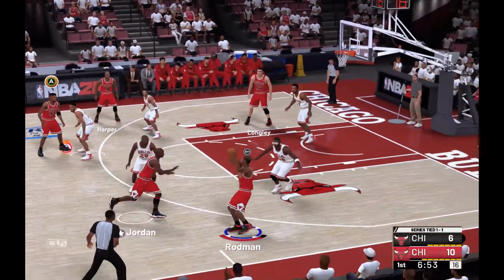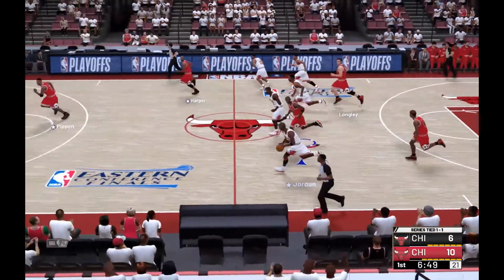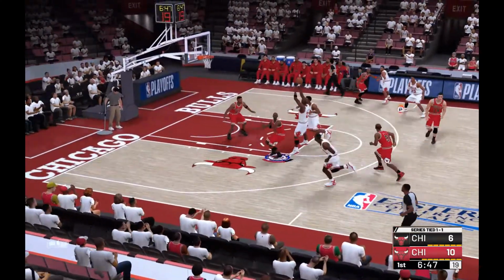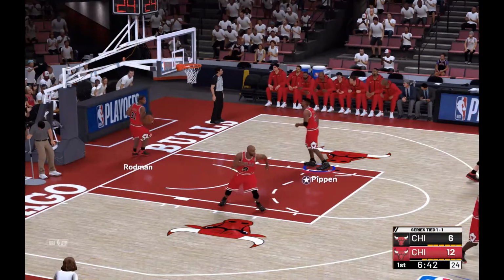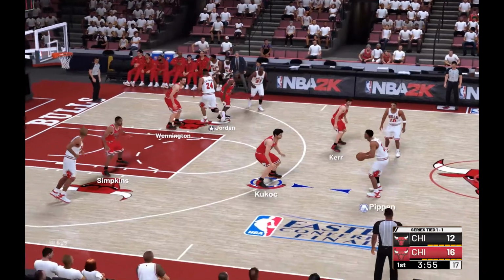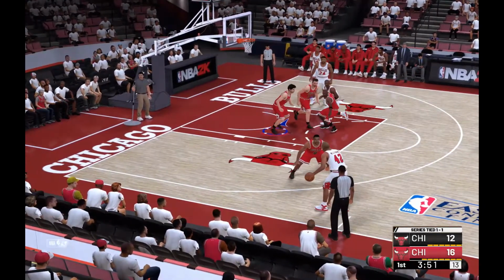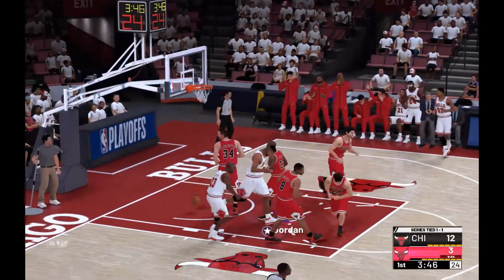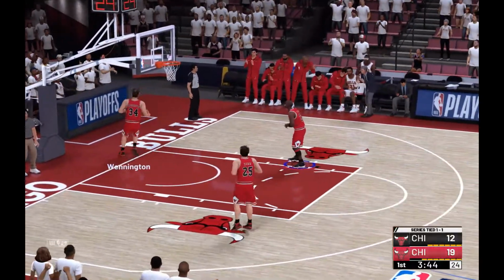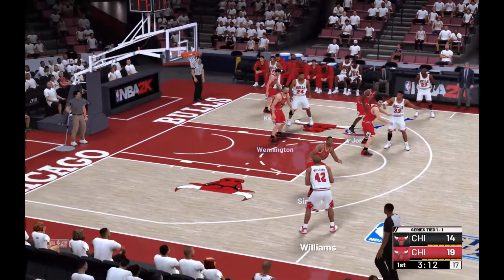Now here's Pippen. Feeds it to Jordan. And stolen by Jordan. Four on three break. It's Chicago with another bucket. Yeah, it's been about the fast break. Been real close to Pippen. Williams looking over the floor. A three ball. And Pippen gets it to go. Pippen's got 11 points. Here's Pippen. There's the pass to Williams.